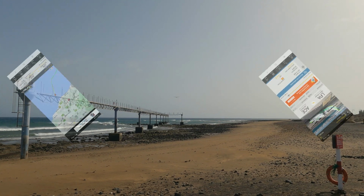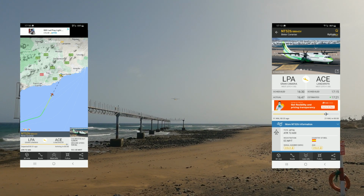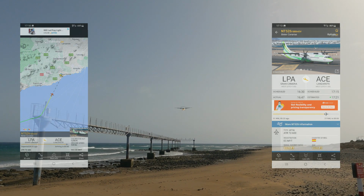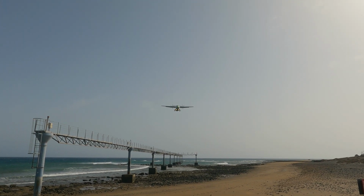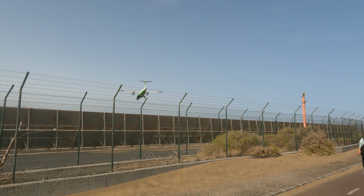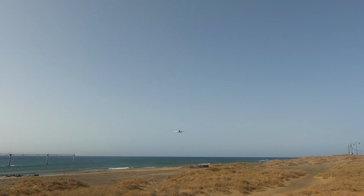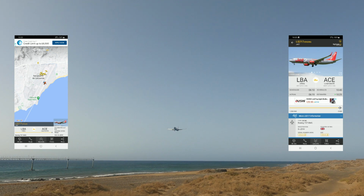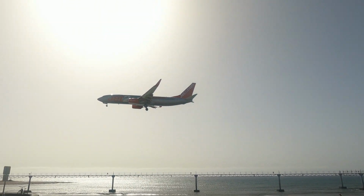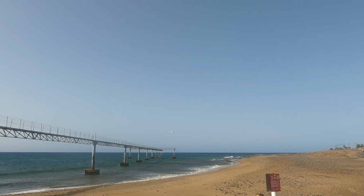Here's the flight from Gran Canaria. Binter Airlines, I believe. This one is a Ryanair coming in from Cork Island.